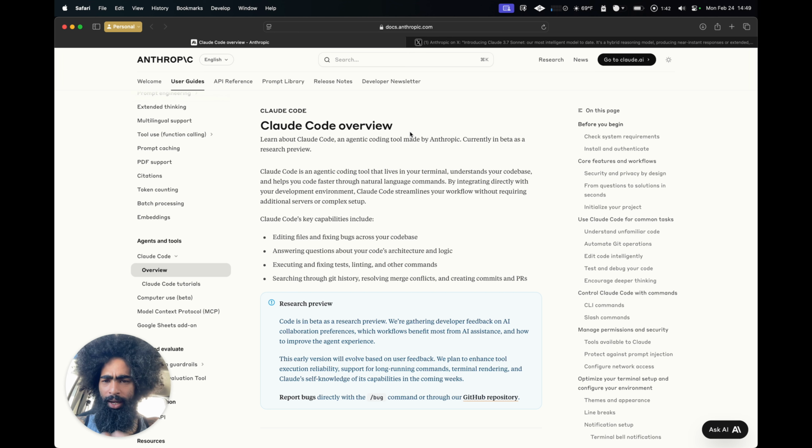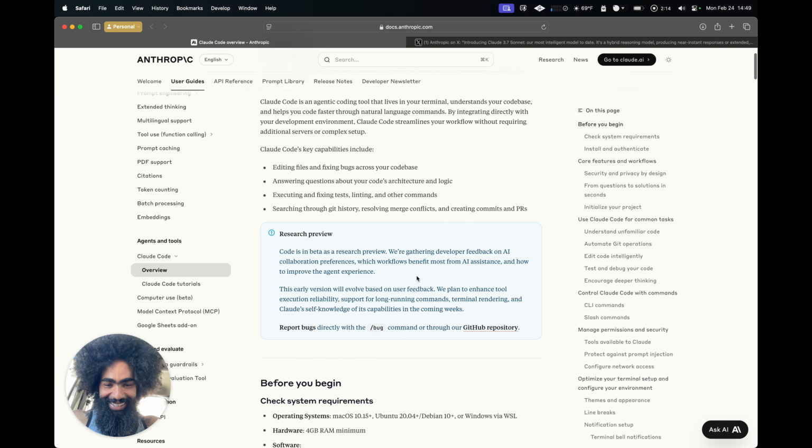By integrating directly with your development environment, Claude Code streamlines your workflow without requiring additional servers or complex setup. Okay, so editing files, fixing bugs, answering questions, executing and fixing tests, linting, other commands, searching through Git history, resolving. Oh, that's beautiful. Creating commits. 10 out of 10.